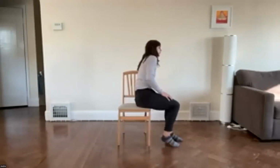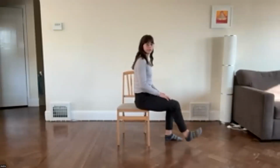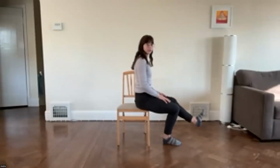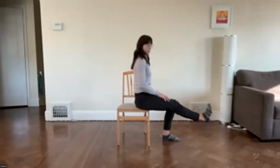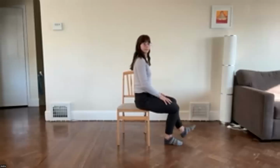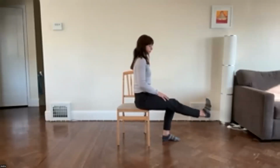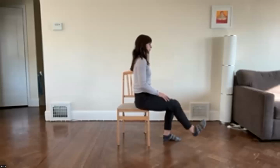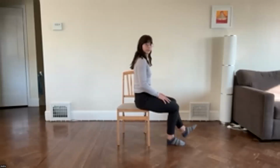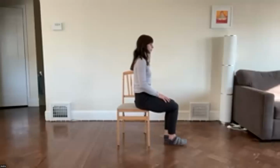I'll show you a side view as well. You don't need to move. I'm just giving you other views. We're straightening and bending. Maybe you're moving with the breath, maybe not. Start to even yourself out. You've done the same right to left. And then letting that go.